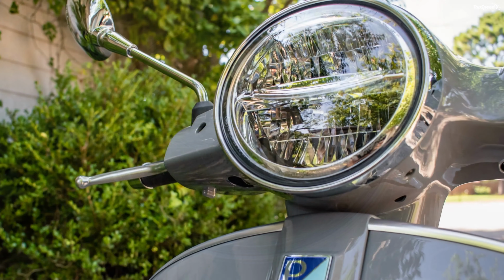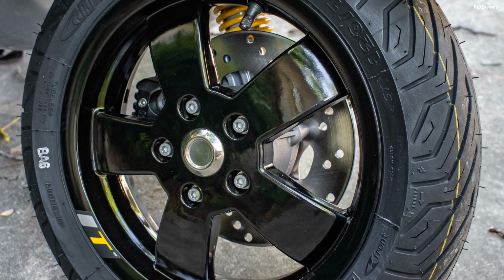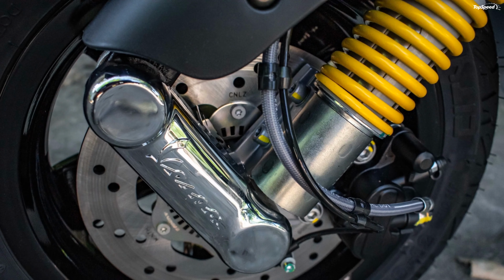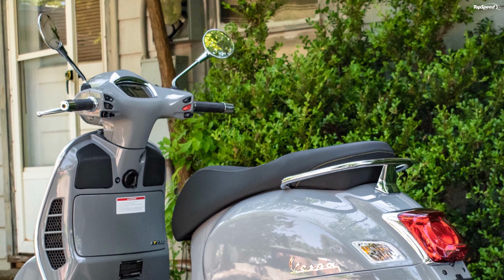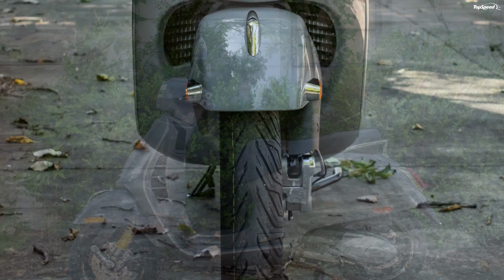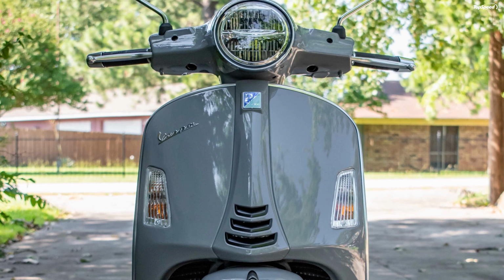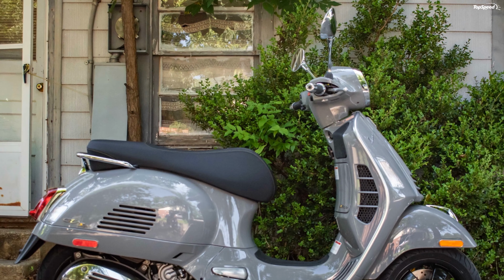2020 Vespa GTS SuperTech 300 HPE pricing. This is a top-shelf bike, so you can expect to pay a premium price for it. The starting MSRP is at the top of Vespa's range at $7,749, and it comes only in the Grigio Materia gloss gray finish.